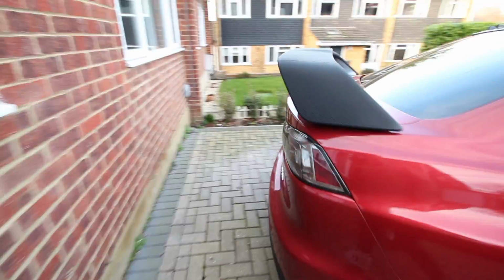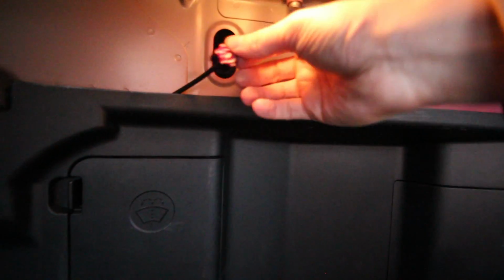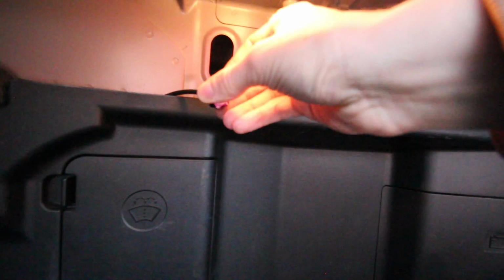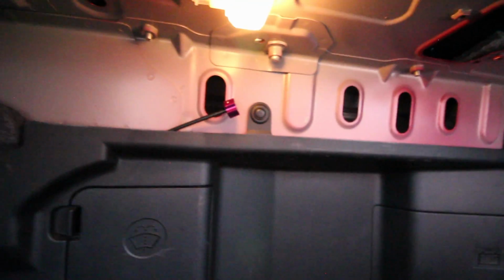The other thing that isn't standard on this car, which I can't really show you too well, but what I can show you is here, these are adjustment knobs for adjustable coilovers, KW coilovers. I can't really get underneath the car to show you exactly what they look like, but I think the suspension is a little bit too firm, so I'm going to have a play around with those adjusters and see if I can slacken it off a little bit.